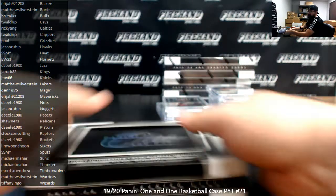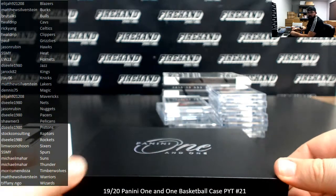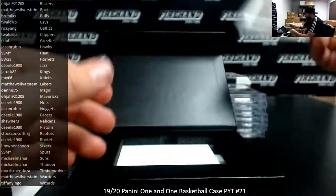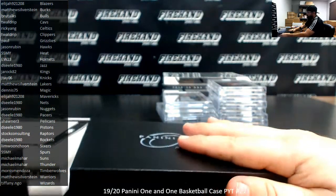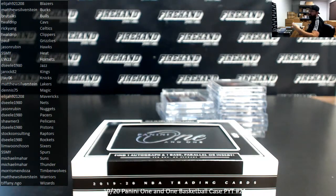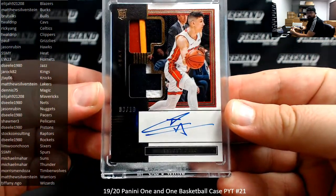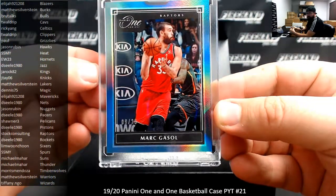Number 8. There's a Tony Parker Timeless Moments auto for the Spurs, number 99, Spurs going to SSMY. Number 6 of 99 on that one. Kawhi Leonard, number 15 for the Clippers. Clippers going to T. Waldrop. Oh, nice. All right, number 9. Got a gold double patch rookie autograph. That's a pretty good one, too. Tyler Herro, number 8 of 10. Congrats to SSMY and the Miami Heat. Marcus Gasol, number 25, blue for the Raptors, going to Stock Consulting, blue base.